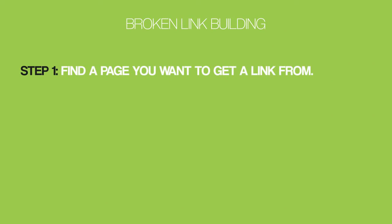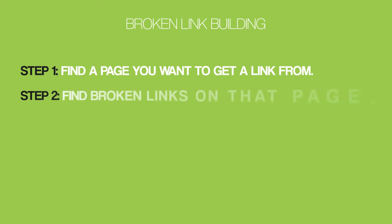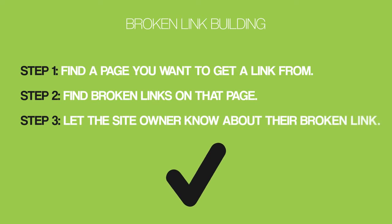There are 1,000 ways to build links to your website. So I'm gonna share one of my absolute favorites with you right now, broken link building. Here's the 3-step process. Step 1, find a page you wanna get a link from. Step 2, find broken links on that page. Step 3, let the site owner know about their broken link.